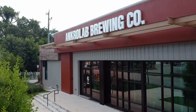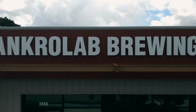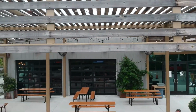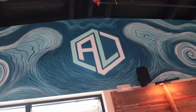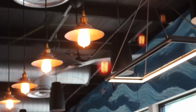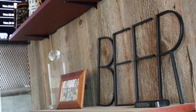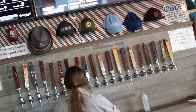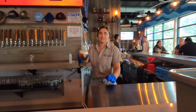Ankrolab Brewing Company is one of a few breweries that has popped up in the Southwest Florida area recently. With an expansive outdoor patio and a cool and eclectic indoor space, this has quickly become one of our favorite spots in Naples. It's obvious they're passionate about their beer here, but have you ever wondered what goes on behind the scenes before that cold brew ever hits your lips? Stay tuned to find out.